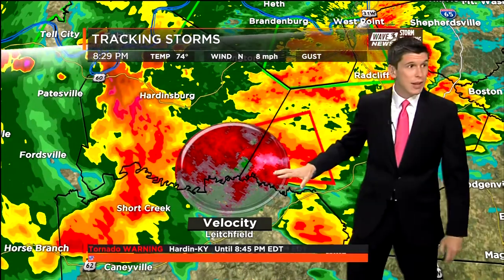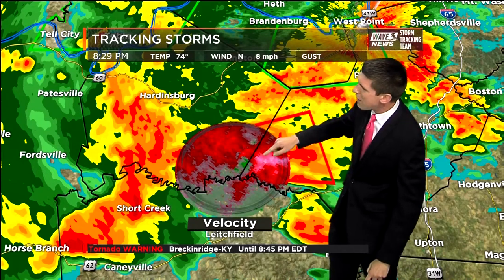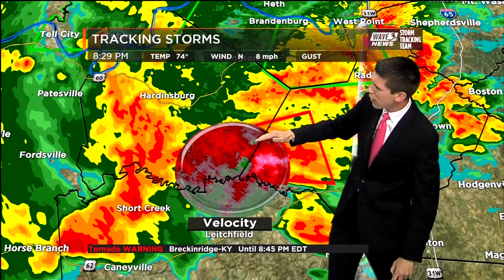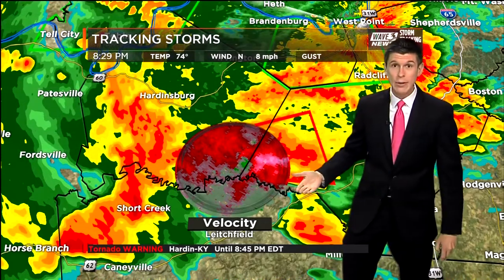but you'll see from the velocity view here that we certainly do have this rotation, the green being the inbound, the red being the outbound velocity, showing where that potential is right now, right over the border of the Breckenridge County and Hardin County areas. It's just north of Grayson County at this time.